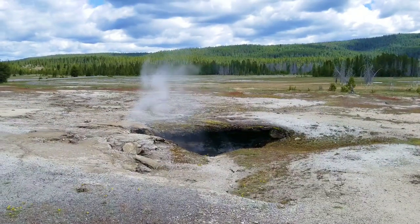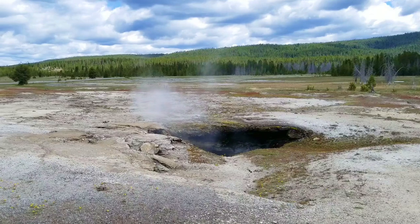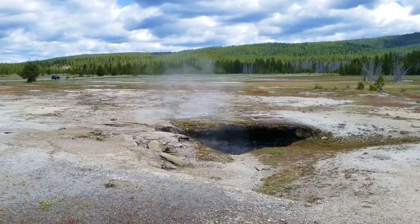Cool. It's like the Devil's Cavern or something. Clamshell. I would have named it like the Devil's Cavern. I don't know what it's named. They don't have a sign.